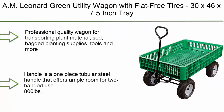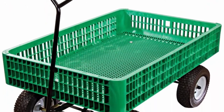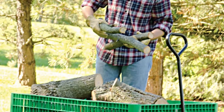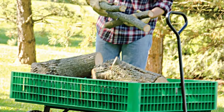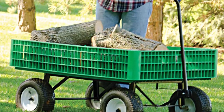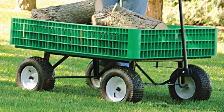Top 1. Leonard Green Utility Wagon with flat free tires, 30x46x7.5-inch tray. Professional quality wagon for transporting plant material, sod, bagged planting supplies, tools, and more. Handle is a one-piece tubular steel handle that offers ample room for two-handed use. 800 lbs weight capacity. Has flat free tires that measure 5 x 13 inches. Poly tray is 30 inches W x 46 inches L x 7.5 inches.